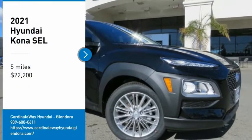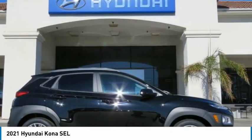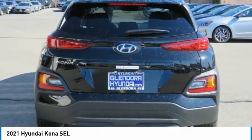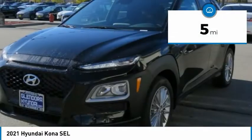Stop by and take a look at the 2021 Kona. The Hyundai Kona provides a wide variety of functionality in a small SUV body. The energetic design is perfect for those looking to marry their adventurous side with their urban lifestyle and is priced below $25,000. This vehicle has less than 100 miles.